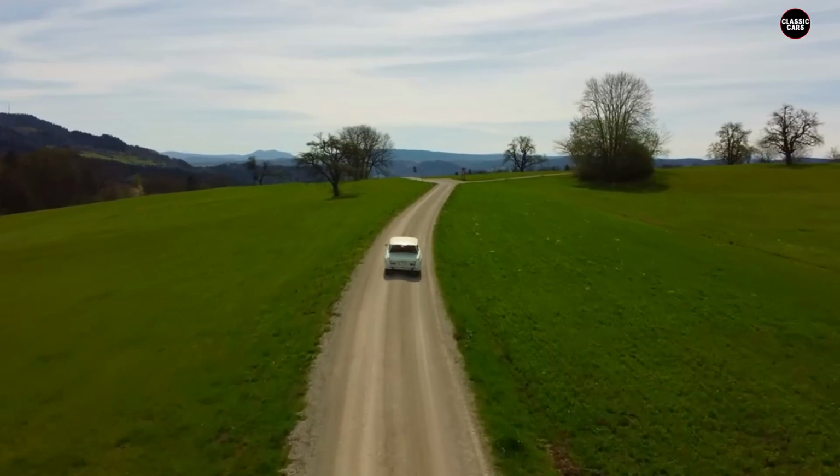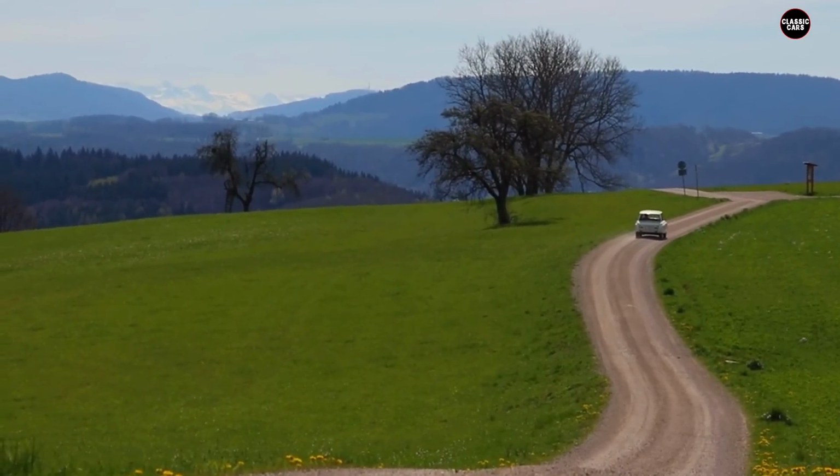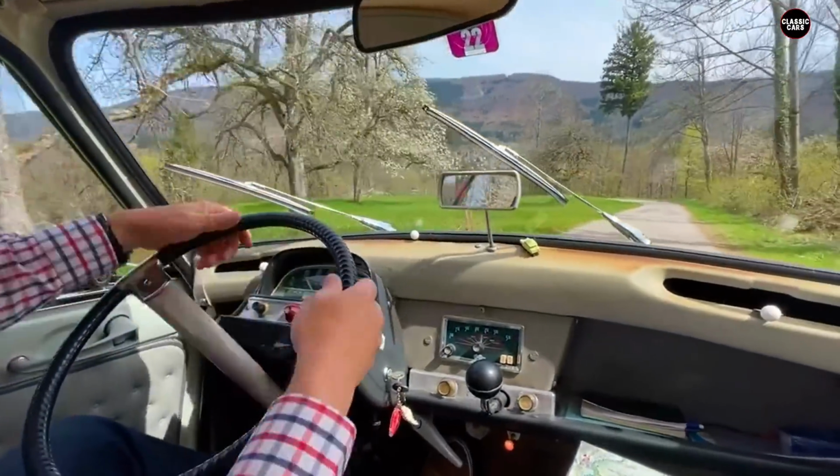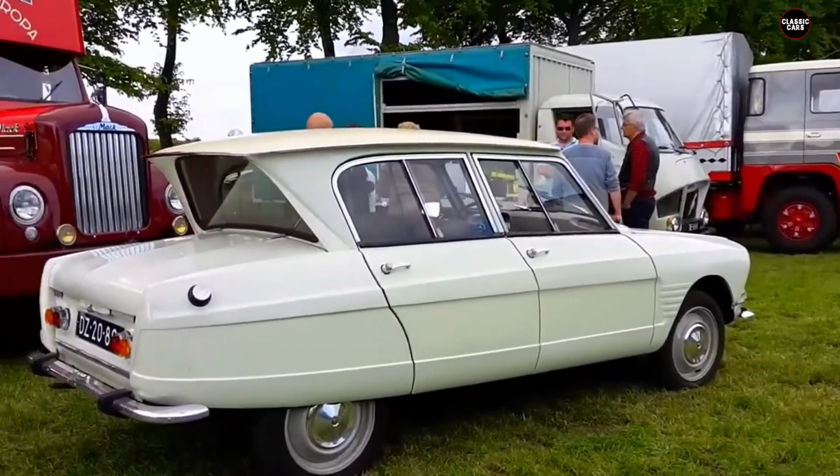But while the Ami 6 was functional and fun to drive, its design was never quite normal. You constantly felt as if you were behind the wheel of a concept car, something that had yet to be fully understood by the masses.